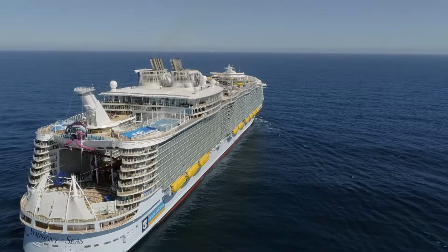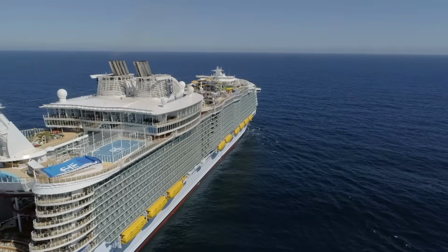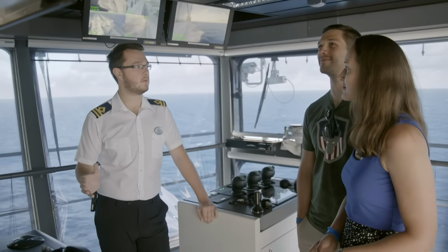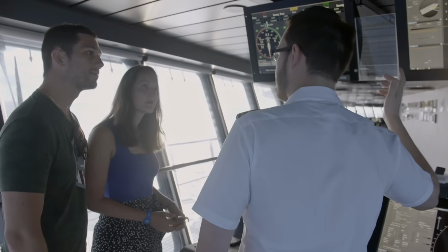The vast ship's engines not only power the vessel, but also generate electricity for each of the 18 decks. The amount of power we produce could power the city of Southampton without any problems whatsoever. You know, over 90 megawatts of total power. It's enormous.